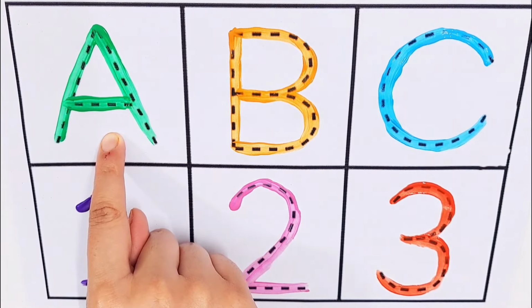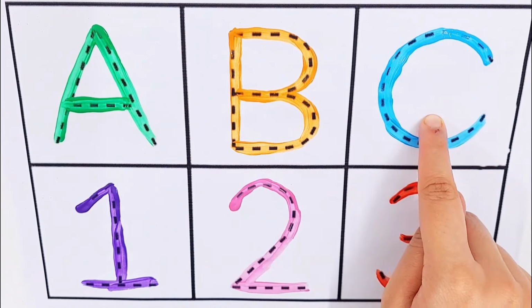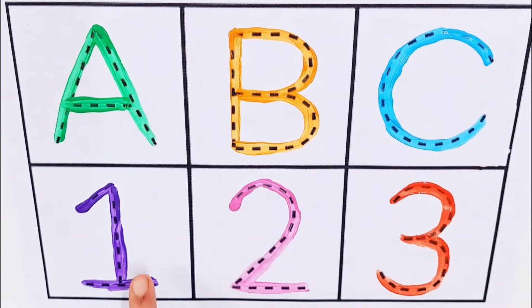A for avocado. B for butterfly. C for cow. Number 1, number 2, number 3.